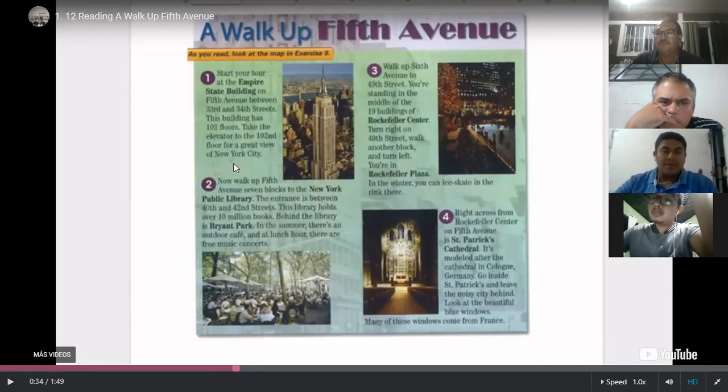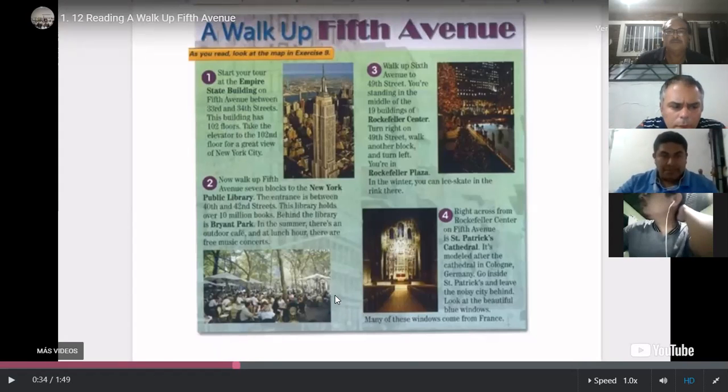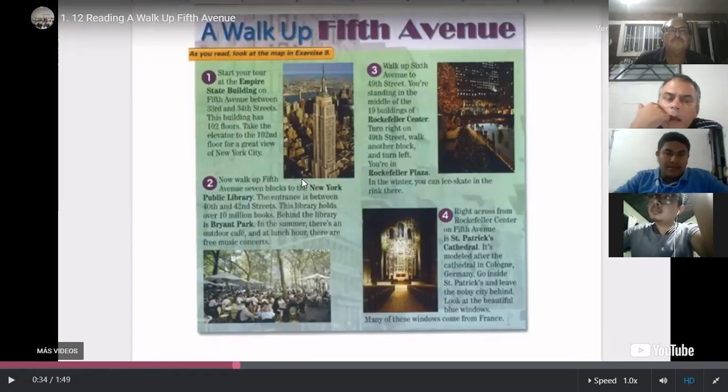Okay, questions? About vocabulary? Then the number. What is the meaning of state building? Oh, the Empire State Building. Okay, okay. That's the name of the famous building in New York. This one, Empire State Building. Como que el edificio. El edificio del Imperio del Estado, right? So then that's the Empire State Building. Okay. That's the name. Okay, number two.